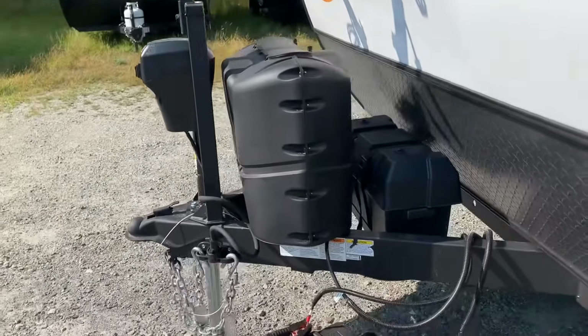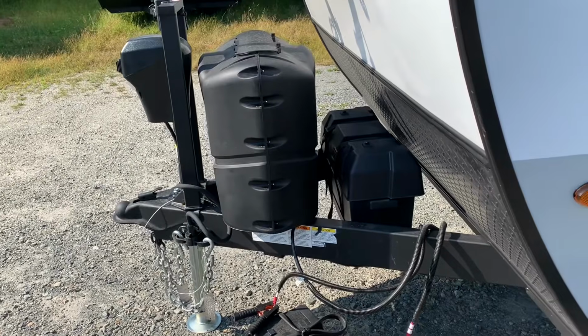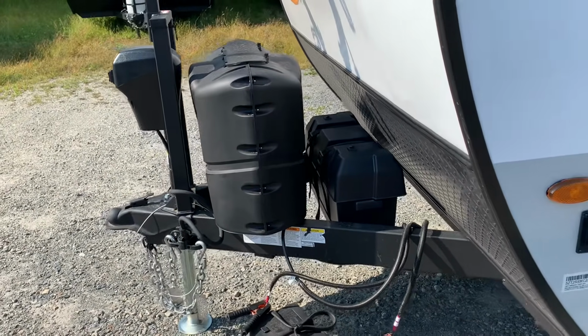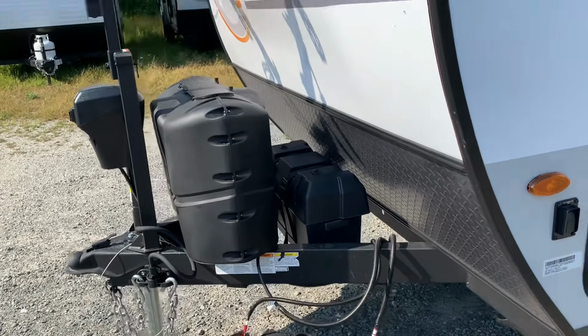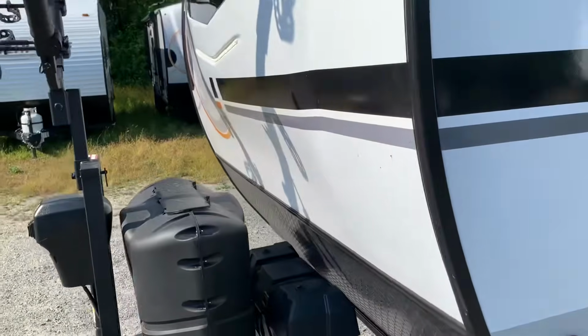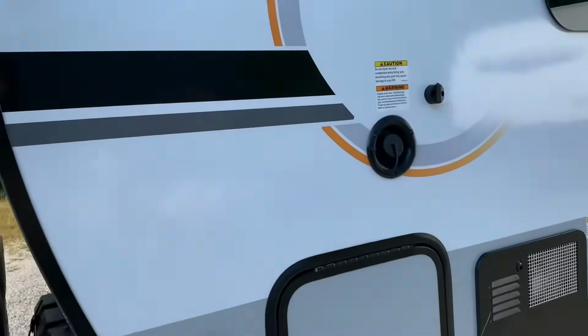Battery disconnect is underneath those propane bottles. It's a not much heralded feature, but it's a great feature to have. You don't have to unhook those batteries when you're not using the camper. You just turn the switch off. Docking lights for the front, of course, still there for when you have to get out there at night.